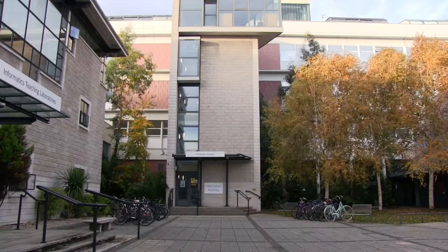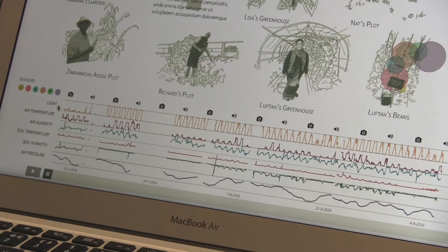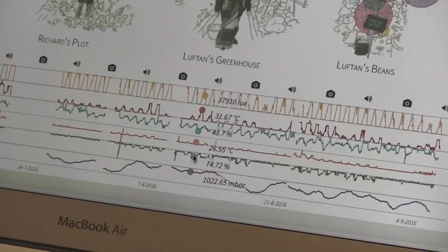After collecting the data for about 3 months, we worked with a data visualization company to try and understand the data that we collected. This is the website that we have so far for the visualization. It's maybe 70% finished. If we look at Halima's garden, we can see the light sensor, the air temperature, air humidity, and so on. We can get it to play back the data over time. It's quite interesting that just from the data, you can get some idea of what is happening in that growing environment, and you can compare it to other things.